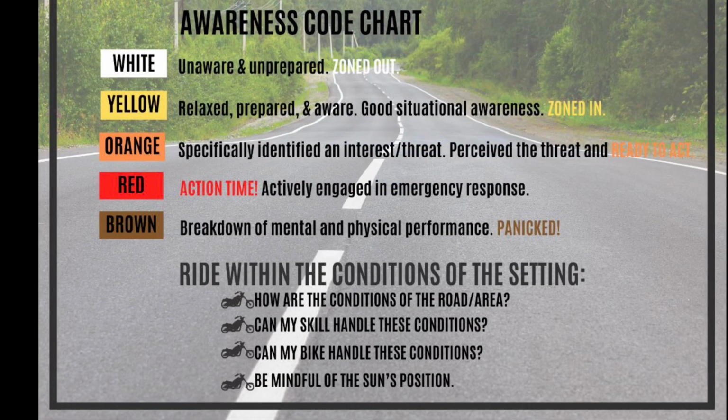So starting at the top, when you're in white stage, you are unprepared, you're unaware, and you're just zoned out. You never want to be riding your motorcycle in this white stage. For the most part, you want to be in the yellow stage. You're relaxed, but also prepared and aware. You've got good situational awareness and you're zoned in.